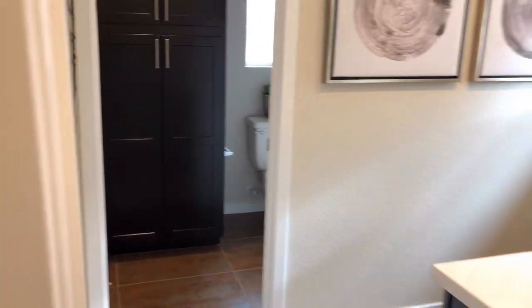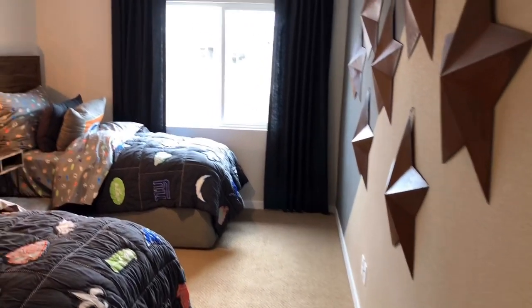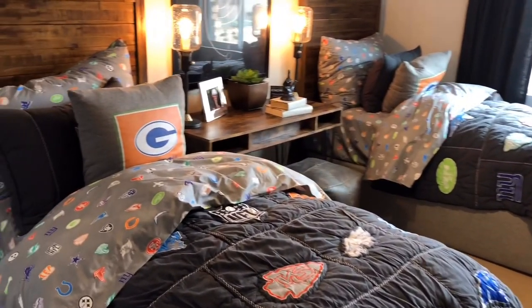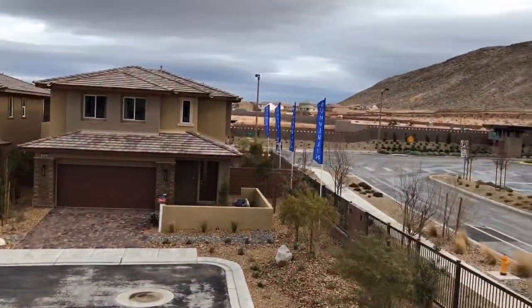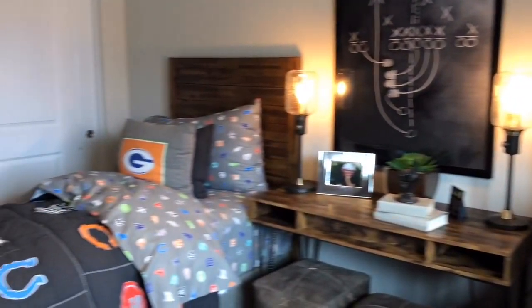So you'll see that double sink in there. Undermounted sinks were really nice. You've got this room with two twin, or dare I say, full beds there. Nice design on the headboards. And just giving you a look outside at the rest of the community. Those are the other model homes, plan 1, 2, 3, and 4 over here.